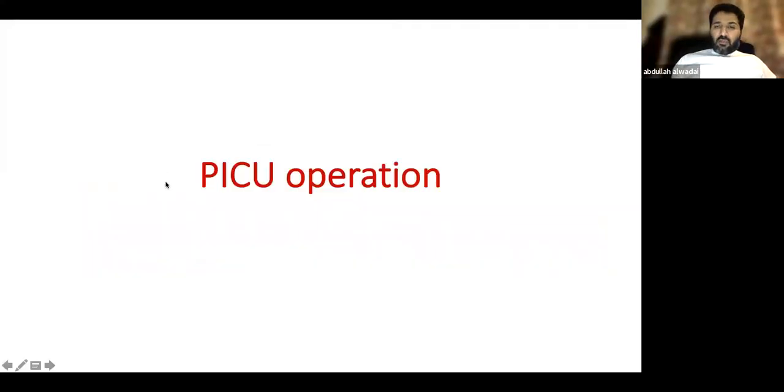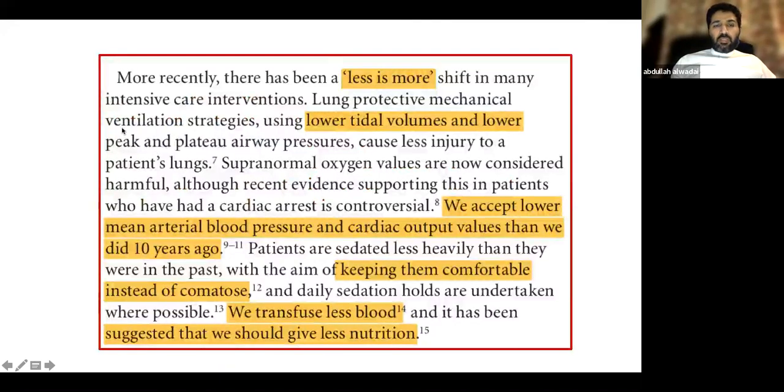This is about the design of the ICU, but how do we operate the ICU? We used to be very aggressive in ICU management, but with time we learned that actually less is more. We now use this concept in all of medicine, especially the ICU. So we are using lower tidal volume, and lower peak and plateau airway pressure. We're accepting lower mean arterial pressure and lower cardiac output than 10 years ago. We're keeping the patient comfortable rather than in a state of coma, so we are using less sedation. We are transfusing less blood. We are very conservative nowadays in blood transfusion. And there are now suggestions even to use less nutrition.